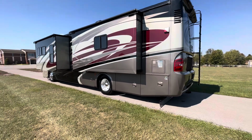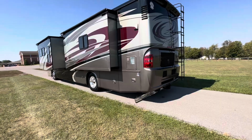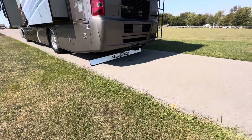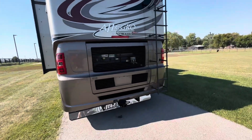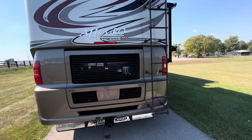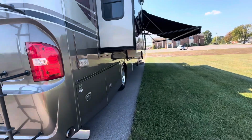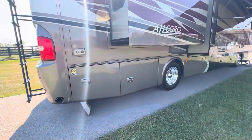This is a 38 foot, just a hair over 38 feet long. Again, it's the 37 PA. I love the mud flap on these here. It does have the 340 horsepower Cummins. Allegro Open Road, red, rear engine diesel. So this is an Allegro Red, rear engine diesel. I've got the awning out here. I got the door awning out. This is a four slide coach.